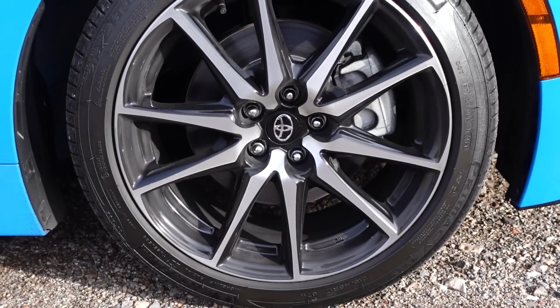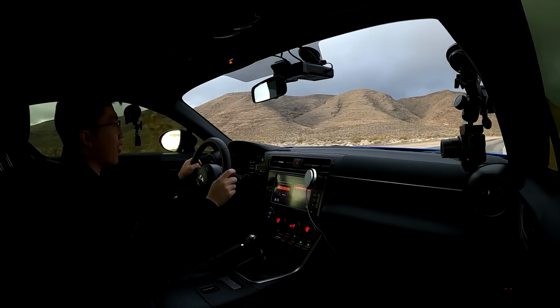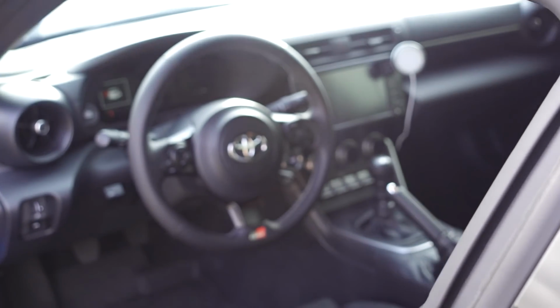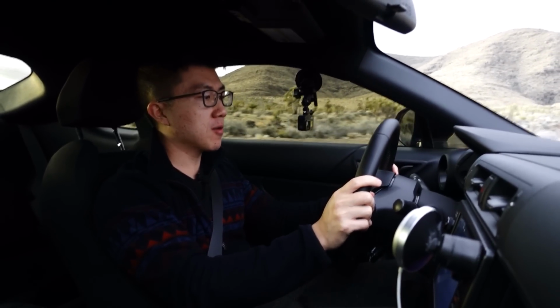This particular car is a base model GR86, so it's got the Michelin Primacy all-season tires. The only mods Kevin has done to it are a Jackson Racing oil cooler and some upgraded CSG brake pads, along with some Castrol SRF fluid.